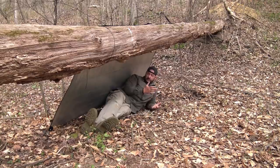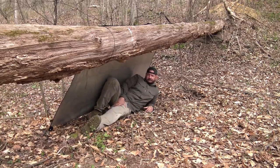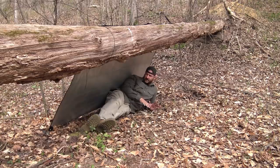I'm liking it. More than enough room right here. All good. All we gotta do is clean this area out and I think we'll be good to go. As my boy Negan would say, easy peasy, lemon squeezy.